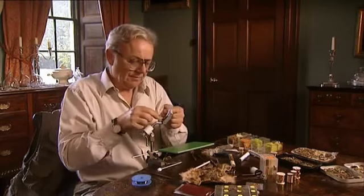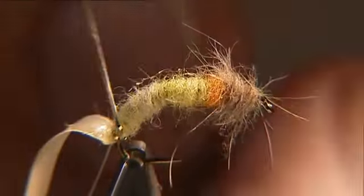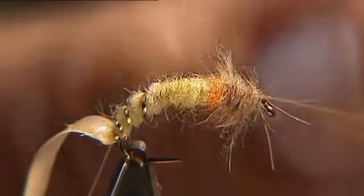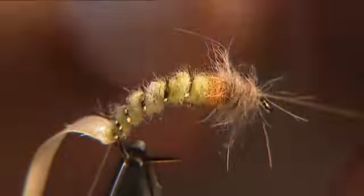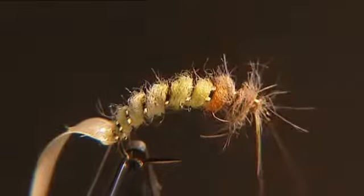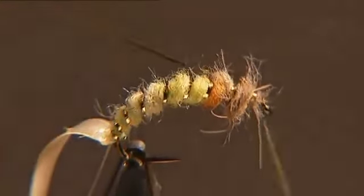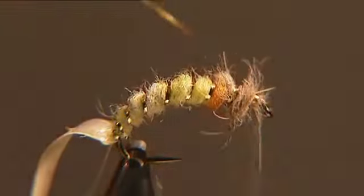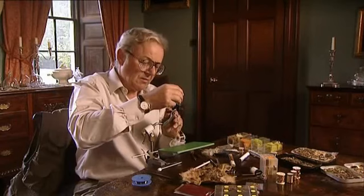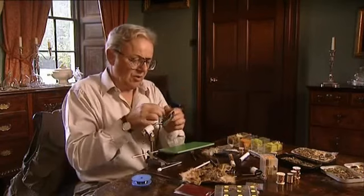Follow that now with your metallic rib. Don't make too many ribs, only about, well, probably seven up the length of the entire fly. So keep the ribs fairly wide spaced. And go right through the thoracic area as well till you get to the head, whereupon you tie off. Trim off the waste. Just drop another couple of whips on there, just so that you don't lose tension.